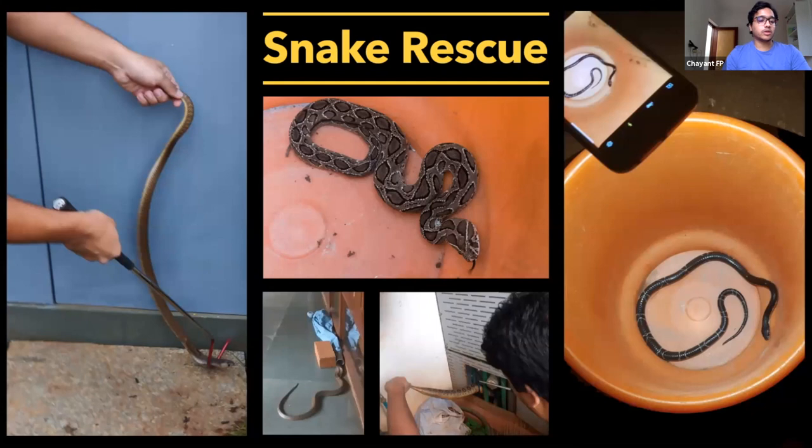So the photo on the left is one technique of rescuing, which is you use a stick and you hold the snake and you direct it in the photo just next to it with the blue bag. You can see that's a cobra in both of them, which is going into this trap that we've made.